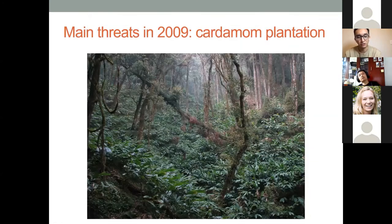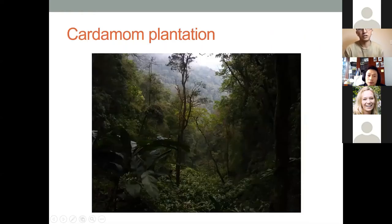So the main threat to hoolock gibbons in China is cardamom plantation. From this photo, you can see this is cardamom. The local people plant cardamom under the canopy of the forest. To grow cardamom inside the forest, they cut down some small trees and lianas in the forest, which decreases food availability for gibbons, and sometimes it will also create forest canopy windows for gibbons, such as I show in this photo.